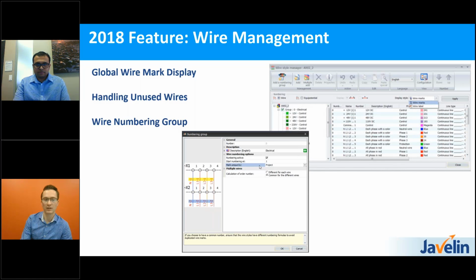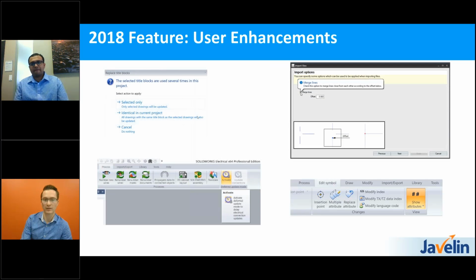Good. Nice new level of customizing that and keeping things organized. Yes, sir. User interface. When we talk to people about SOLIDWORKS Mechanical, it's always a big hit. It's a big hit with electrical as well. What are some of these new options we have? I know that a lot of our customers have custom symbols. So when they're doing editing for these, what options do they have available to them?